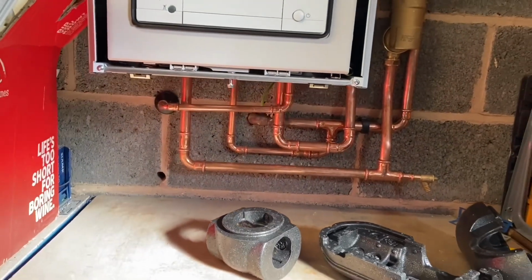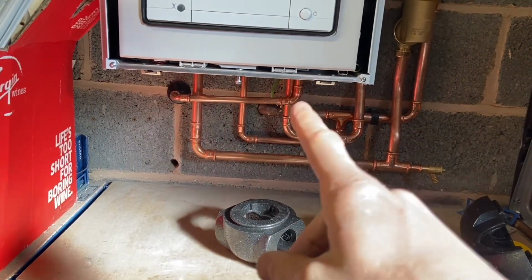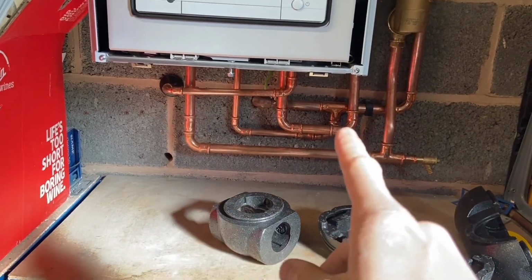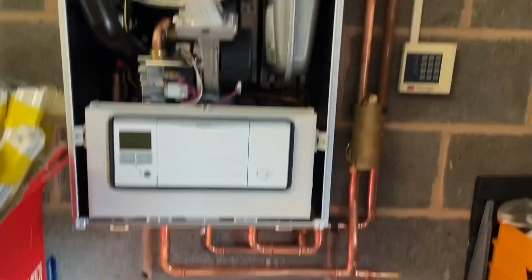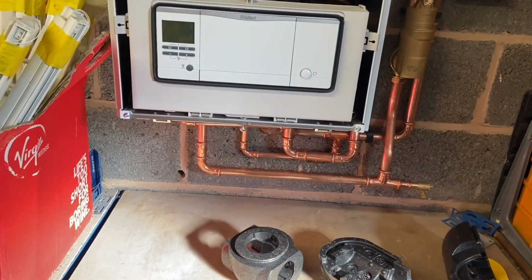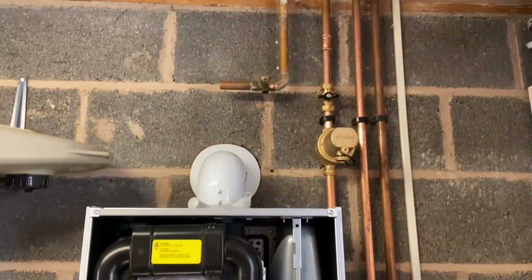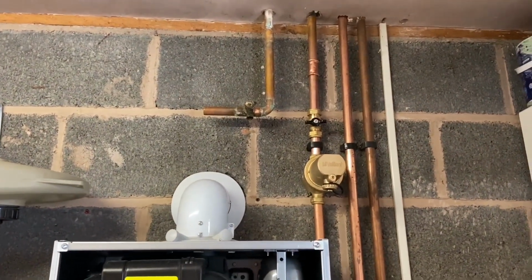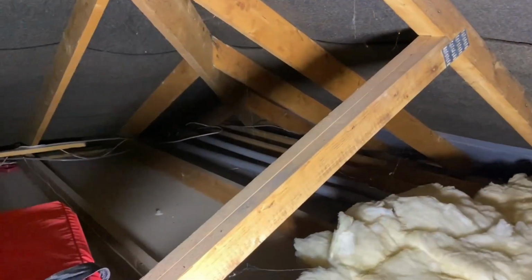Pipework's finished. It's press. It's quick. Gas is done. PRV's done, flow and return's done. We've got to lag all this so it's all spaced out so we can get the lagging on. And then there's just the condens to do, which we'll do last, but not bad for today. So we're going to call it a day now, and then we're going to come back tomorrow to get on with the cylinder. Right, so over there in the corner, let's turn the light up a bit.